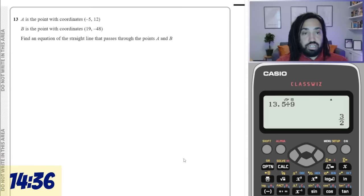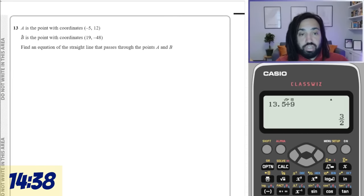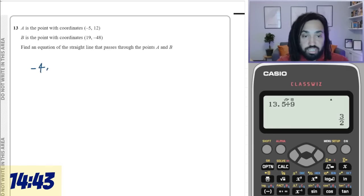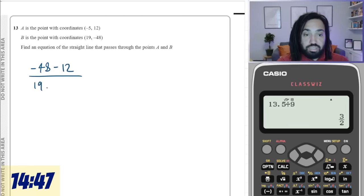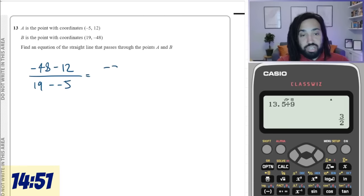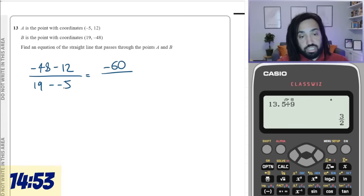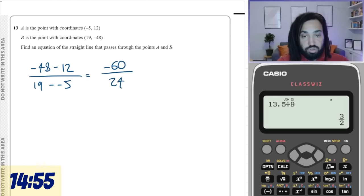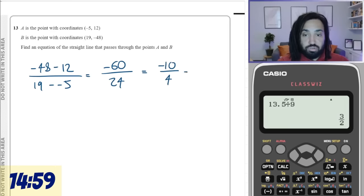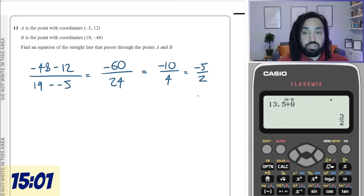Okay, cracking. Got those 2 points. Finally, creating a straight line. So we take y2 minus y1 over x2 minus x1, which is going to give us minus 60 over 24, which is the same as minus 10 over 4, which is the same as minus 5 over 2.